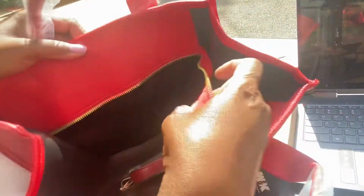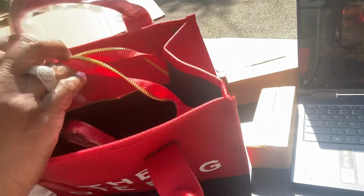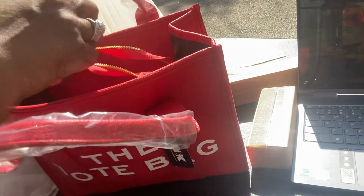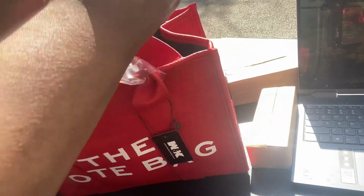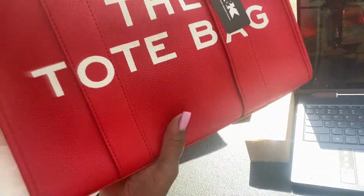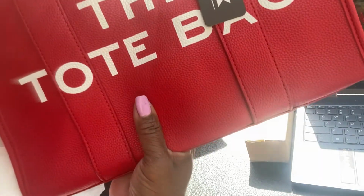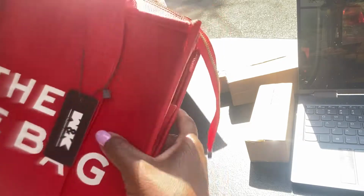It's got the little zipper and the little crossbody string. Okay, the zipper on here is yellow. I'm sorry, this is gold, so it looks yellow. Oh, look at that. That's pretty. That is really pretty. Oh yeah, baby. You know me. Yeah, baby, that's pretty.